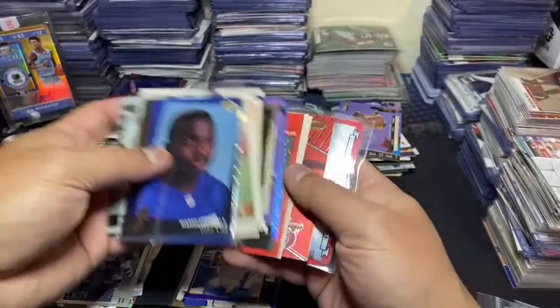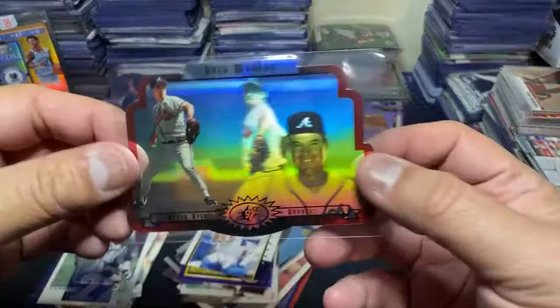Oh, do you see this Greg Maddux? Check this one out, Jeff. That Greg Maddux, the SPX die cut. That one's pretty sweet.